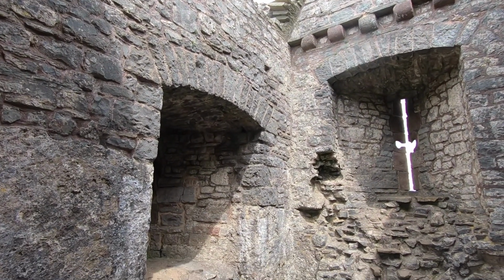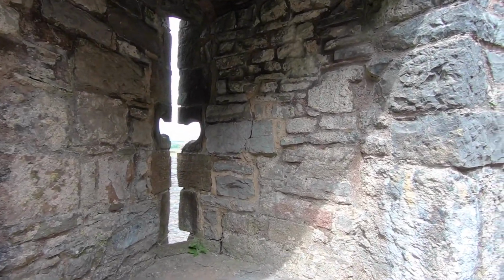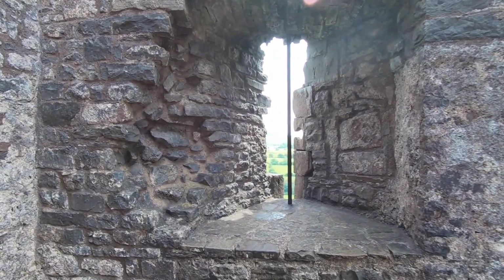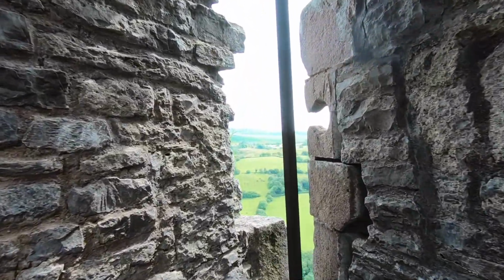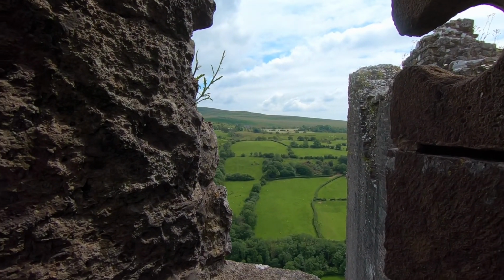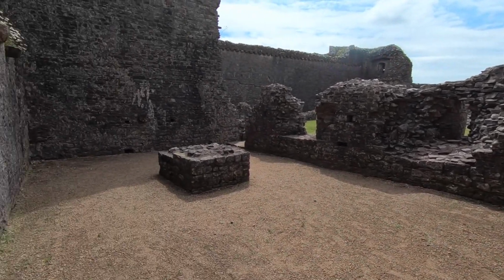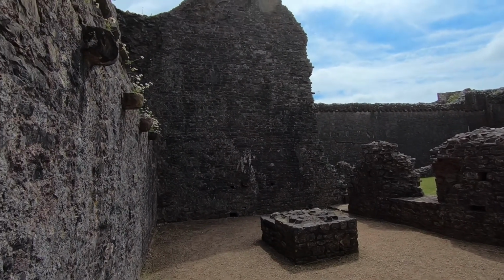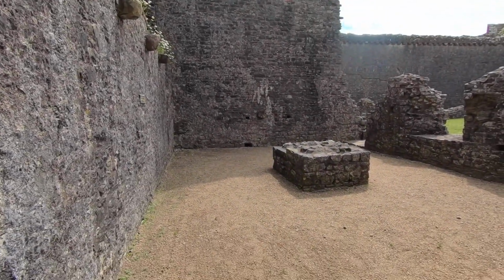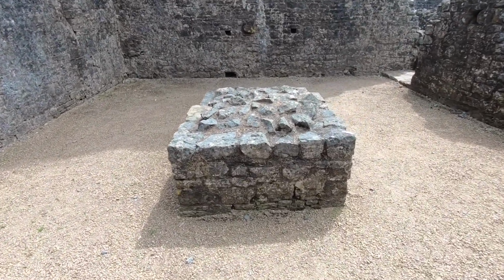Here we are in what was once the chapel. Still quite small. Still amazing views. And here we are in the hall, which looks like it's one of the biggest rooms. Oh, there is somewhere called the Long Chamber, which unfortunately is shut right now. So I wonder what this was. I'm going to imagine the table.